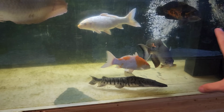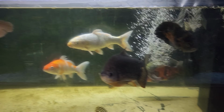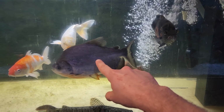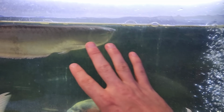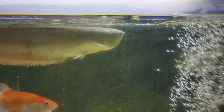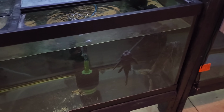Alright, so that cleared up a bunch of fish out of here. I do have both of these koi promised away, so that leaves the pacu. The three Oscars can still be rehomed. I do have a plan for the Arowana, and the tiger shovelnose can still be rehomed. Down here we've got a bunch of plecos that can be rehomed as well.